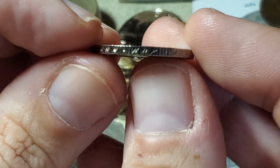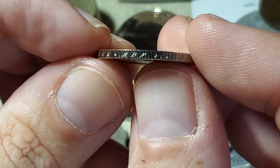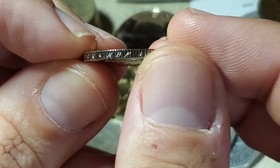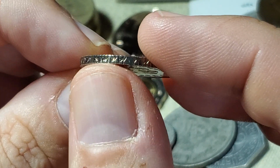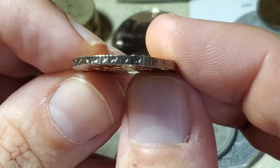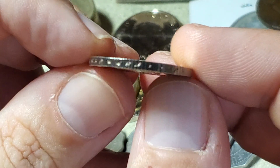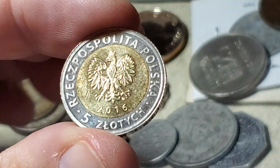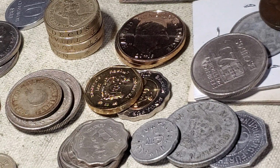segmented reading. Not really segmented, but you'll see that there are spots where it's further apart and other spots where it's close together. Then you have the 3 letters NBP and then a dot. And then you have upside down NBP right here. So it is alternating which side is up on the letters on here. I don't know if I've ever seen that feature on a coin before. So something else that I like about that.